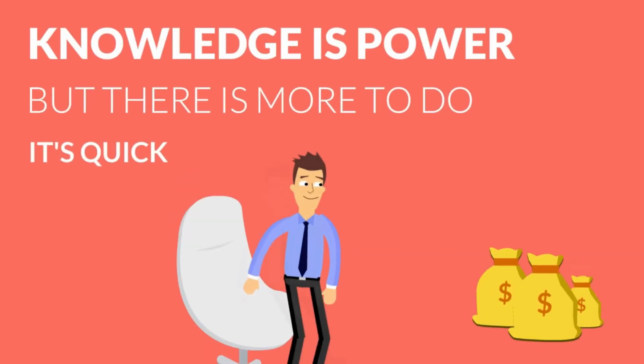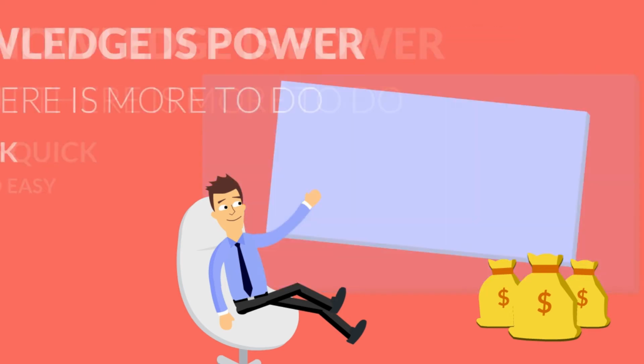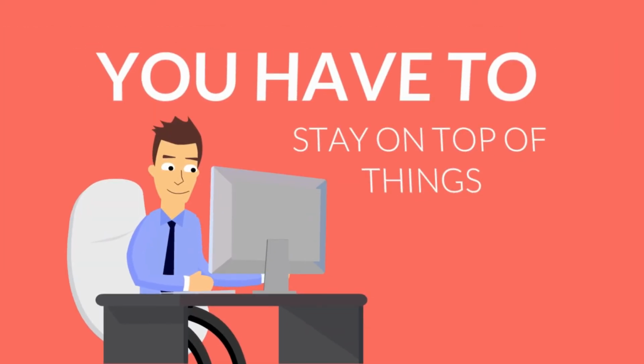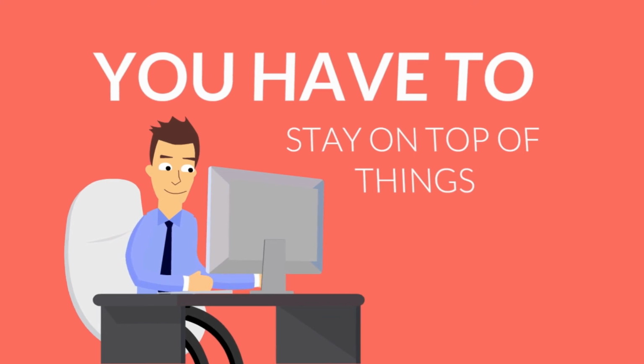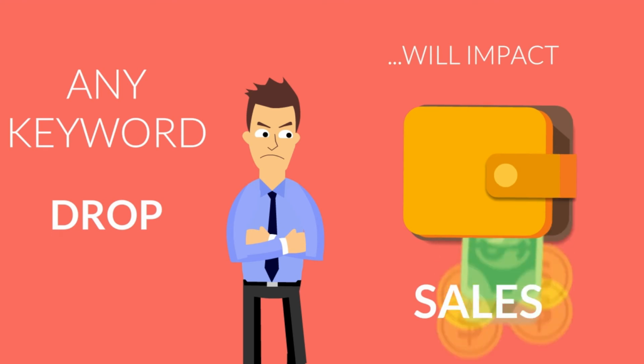So now you know how to find your effective keywords, but your job isn't finished here. Something that works on Amazon today might not work tomorrow, so you constantly need to be tracking your keywords and making sure they're doing their job. If they're not, then we just want to switch them out for some others using the methods that we went through before. Organic rankings for your specific keywords should be considered a major e-commerce KPI for your Amazon business, as any drops will massively impact sales.